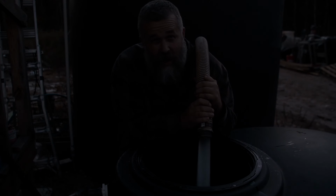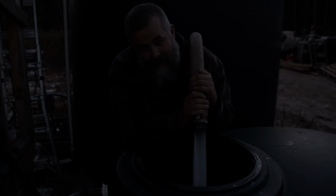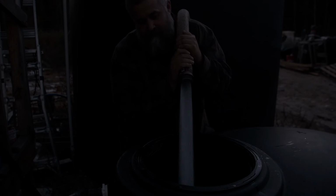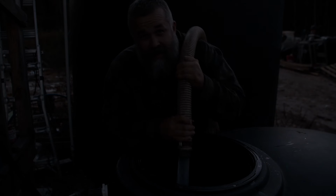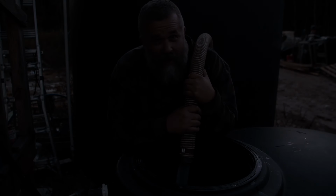It might be that I'm showing off a little bit. Normally I don't hold it like this, but I thought it would look cool on camera. Normally I just hold it like this. It's a lot easier that way, but it doesn't look as cool. This will actually pump that 280 gallons in just a handful of minutes, a couple, 2-3 minutes. So it's quick.